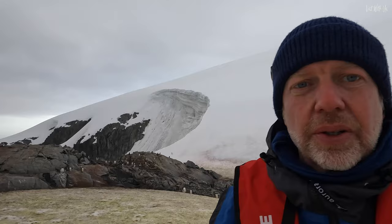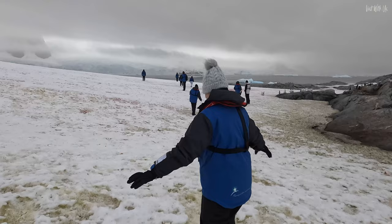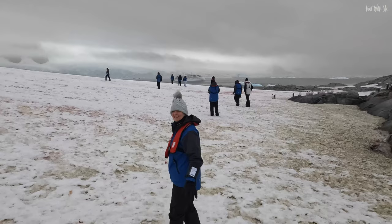Worked out why the penguins walk like this. Helen's worked out why the penguins walk like that. And it's stable. I can agree. Is that your penguin impression? Yeah, it's really well. I'll let you into a secret. She always walks like that.